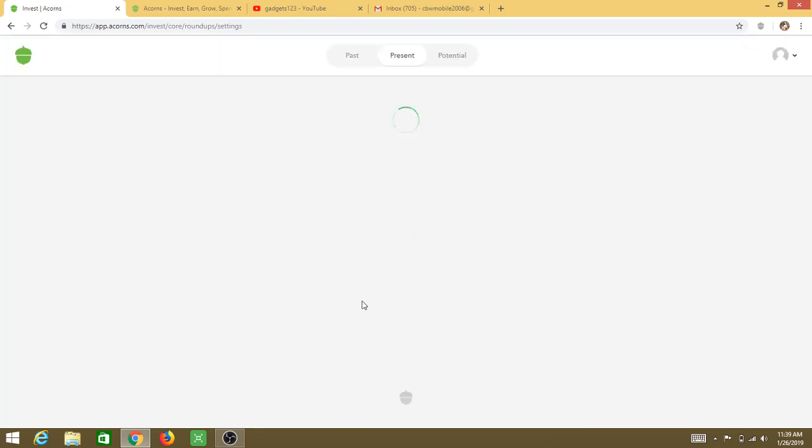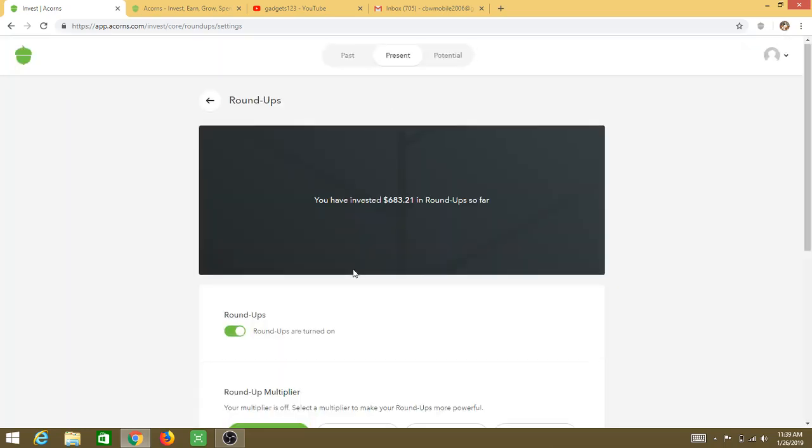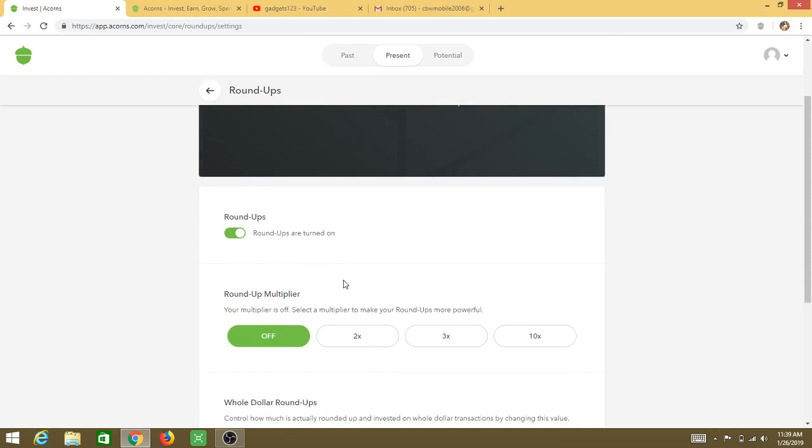So let's do a times 2 example. We go back to that bubblegum. If you buy it for $1.50, it rounds up that additional 50 cents and sends it over to Acorns. If you do it times 2, it rounds up the 50 cents, then multiplies it times 2, and instead of 50 cents, it's sending $1 into Acorns. Times 3 is $1.50, and you get the idea how that works.